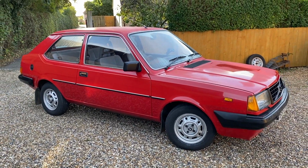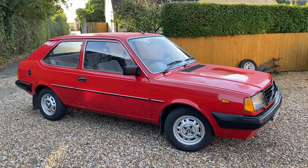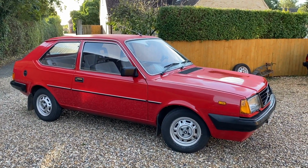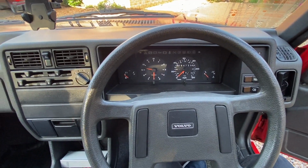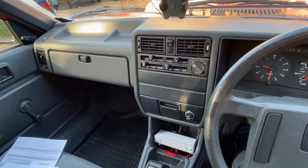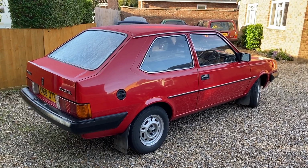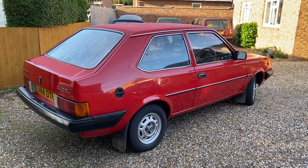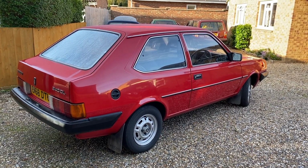As you may have noticed from the previous video where I did a bit of fixing up for its MOT, I don't really use this car. It's done 28 miles in the last 2 years, which is really not enough for any car, let alone a variomatic Volvo, which is what this is. Needs a bit of use to keep it happy ticking over.